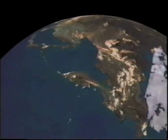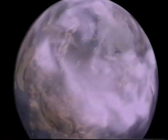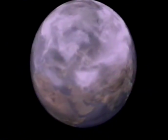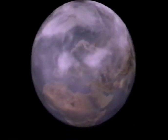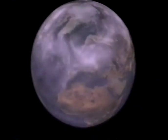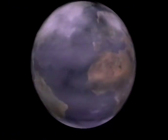High above our heads, NASA's total ozone mapping spectrometer circles the Earth. Processed by computer, the data it collects allow us to visualize the ozone layer in the stratosphere, the shield that protects us from the full intensity of the sun's ultraviolet radiation. The amount of ozone varies naturally from day to day, much like cloud cover lower down. But in the southern hemisphere, something abnormal now happens each spring, high above Antarctica.